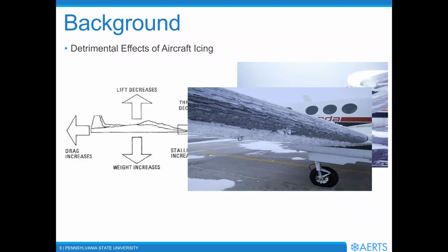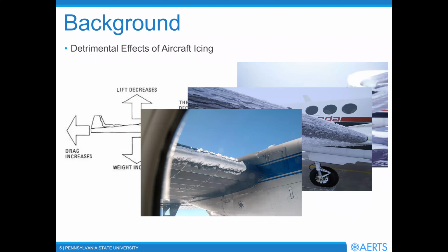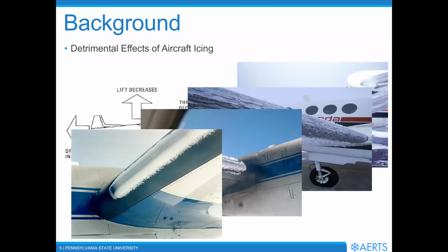Another photograph here, you can see how there are lines of ice. That's because these booting systems have different areas that are inflated, and they break off the ice in chunks. But still, even with the de-icing system on, these accretions are quite severe. And you can see here an in-flight ice accretion shape, which is a glaze regime. And this will be an example of rime. Once again, it's not going to give you lower drag because the roughness is quite high.